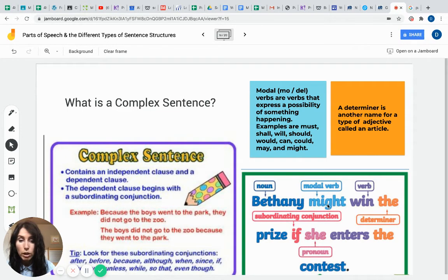Might, we said, was a helping verb. They have it as a modal verb. So that's how you would spell it, a modal verb. And those are verbs that express a possibility of something happening. They are words like must, shall, will, should, would, can, could, may, and might. So it's a specific type of helping verb that are these words that say that something possibly might happen. You don't need to know that right now, but anyways, they wrote modal, and I thought I probably should explain what that is. And then we know what our verb is.